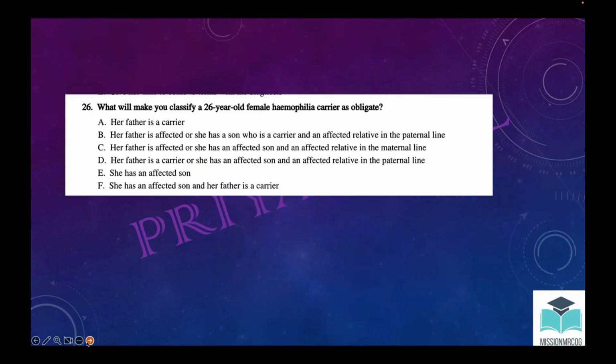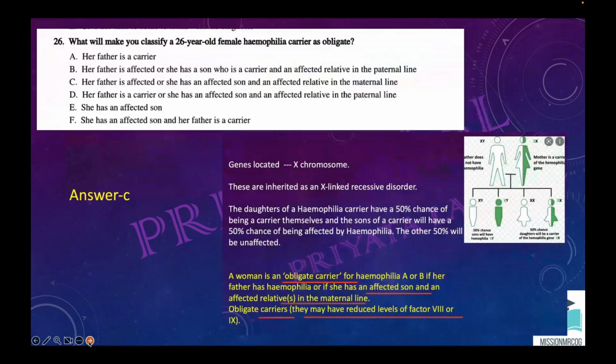What will make you classify a woman as an obligate hemophilia carrier? C option: her father is affected, or she has an affected son and an affected relative in the maternal line. Yes. A woman is an obligate carrier if her father has hemophilia, or if she has an affected son and an affected relative in her maternal line.